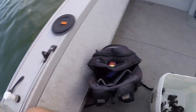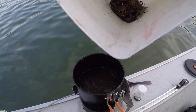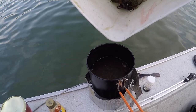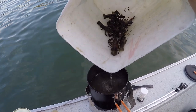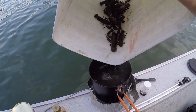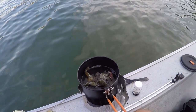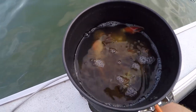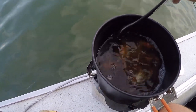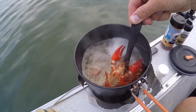Water is boiling. It is time to add our crawdad friends here. Here they go. All of them. Like so. And they will turn orange or red, like a bunch of little lobsters. Woo!